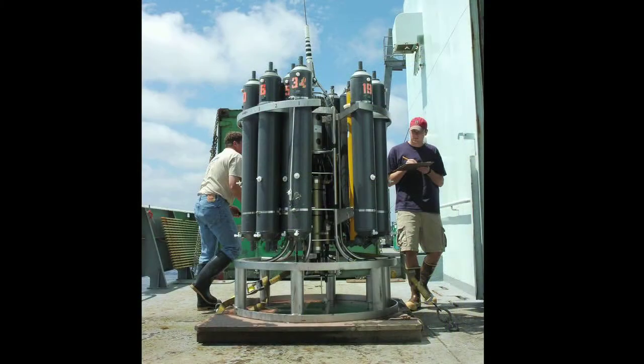CDOM fluorometry is usually measured along with a variety of other properties using an instrument called a CTD. CTD stands for conductivity, temperature, and depth, but typical CTDs are actually an array of many instruments, including devices that can collect water samples for chemical analyses in laboratories.